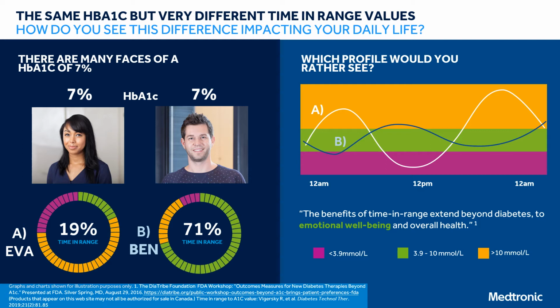The graph on the right shows their glucose profiles. As you can see, Ava experiences significant variability throughout her day, which probably means she is not feeling well due to high or low blood sugars. Not to mention the frustration of trying to get her sugars down from a high or up from a low. While Ben, who has the same A1C, however with less highs and lows, is able to get on with his day-to-day activities and hopefully spend less time thinking about his diabetes.